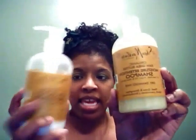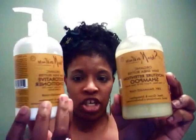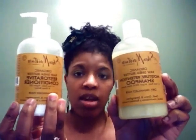Works wonders. I love it. I've been trying it. I like it. But I couldn't get this without getting the restorative conditioner. So I've been using those two together. Love them. Buy one, get one free.